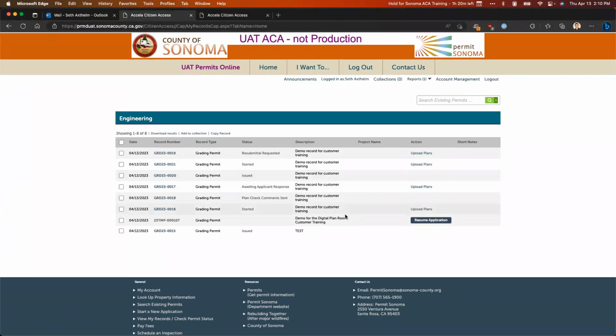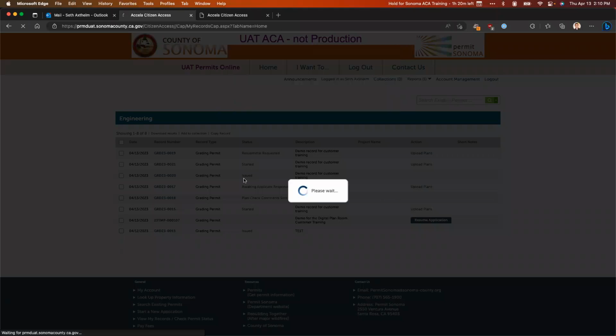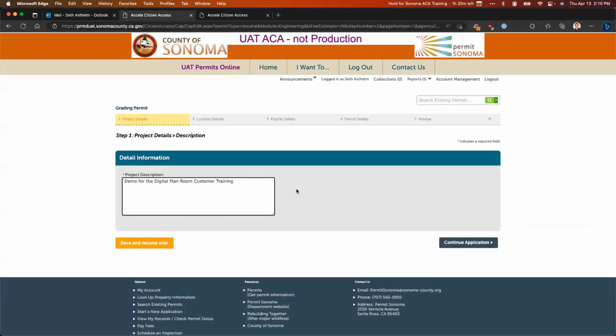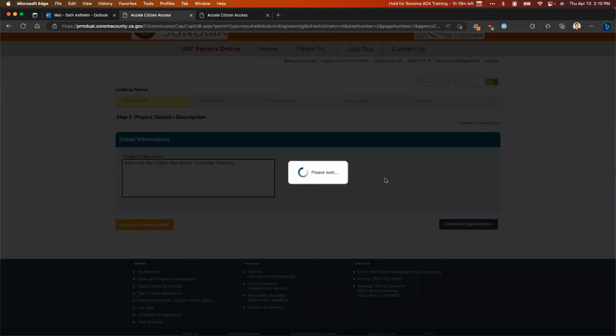And in preparation for this training, I went ahead and started an application that I saved earlier so that we can very quickly click through the screens of the application and begin our upload process. So I'm filling out an application here. I'm going to click through.